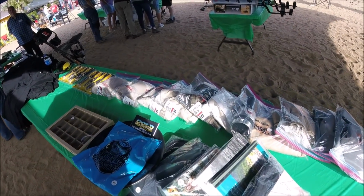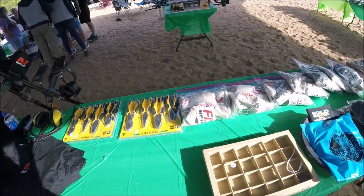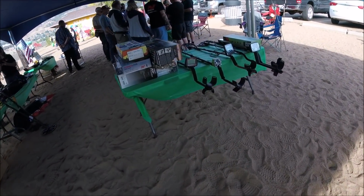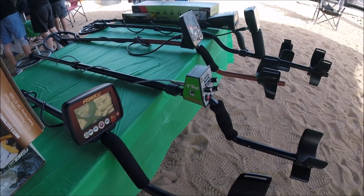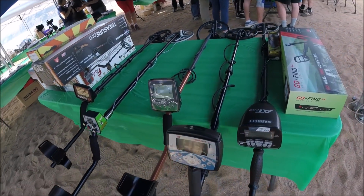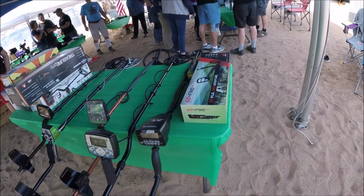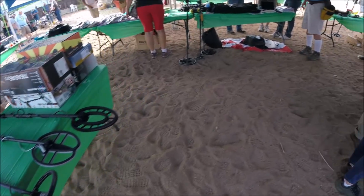Books and pastoral stuff, tools. Look at the metal detectors here. The Fisher metal detector, F44, pastoral, Cibola. I'm not sure which one that was. It's white. Oh, it's Cole. Xterra 705. There's a Go Find. Very good selection here. We'll go over here.